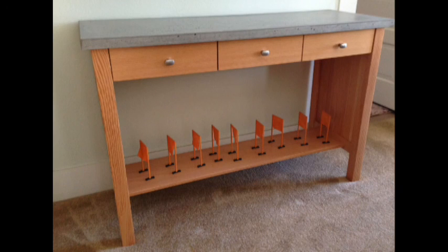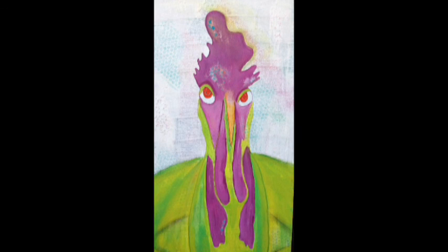This is an entry table I made, and again, it's the vertical grain Douglas fir. Instead of having a fir top, I kind of got tired of doing that, and I wanted a little contrast. So this is a concrete top, and I had to build a form and pour the concrete and everything. And I guess it's a little bit heavy. Yes, it's heavy. I told Veronica, I got to start making lighter stuff. Definitely. Jewelry. Jewelry is so light. You would see a person pack up for a concrete show. You know, they make jewelry too. Yeah.